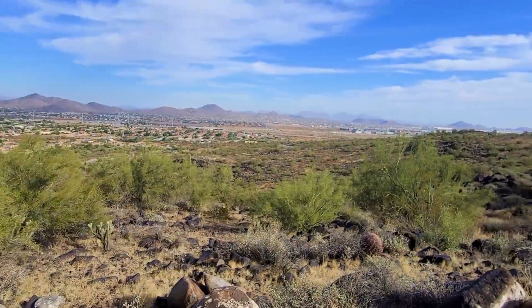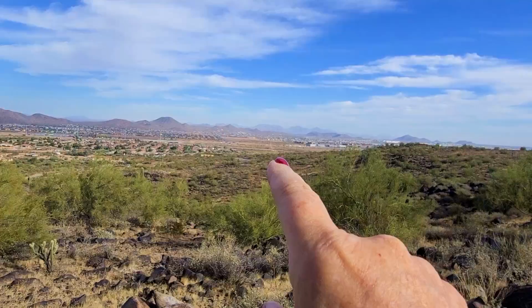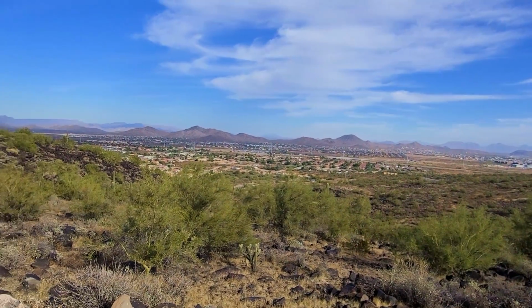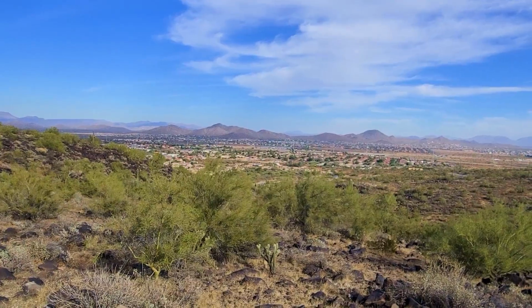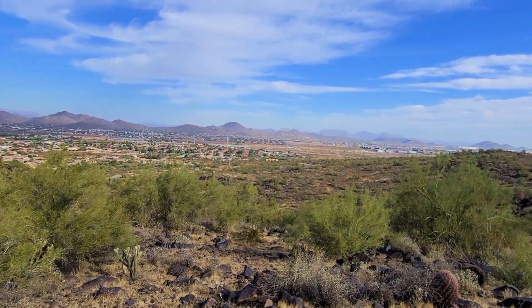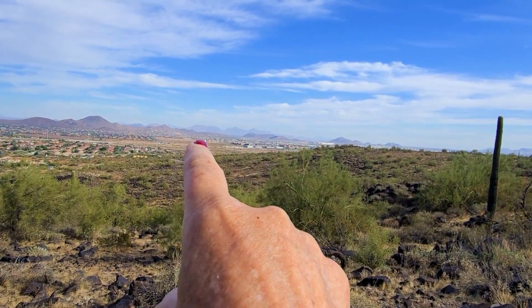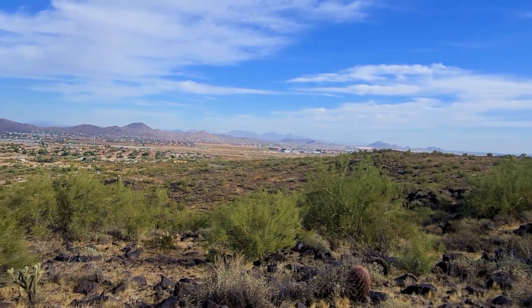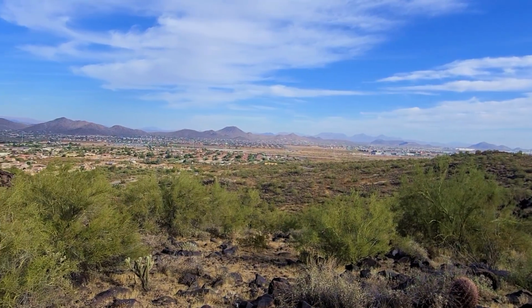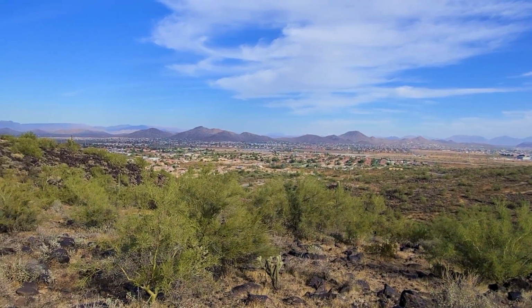I was wrong about saying that the Sonoran Hills were over there. They're not. They're straight across from me here. And that's the McDowells right there. Yeah, no, I can still see, in spite of the haze, I can see quite a distance. I can see all the way to Mount Ord, actually, which is surprising.